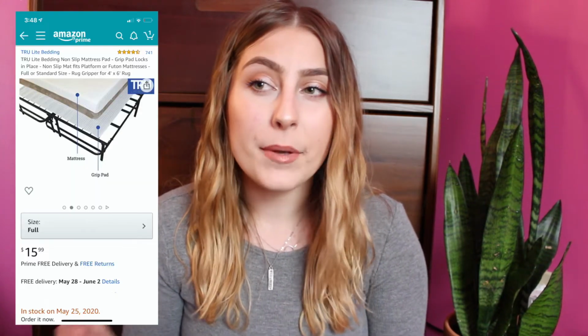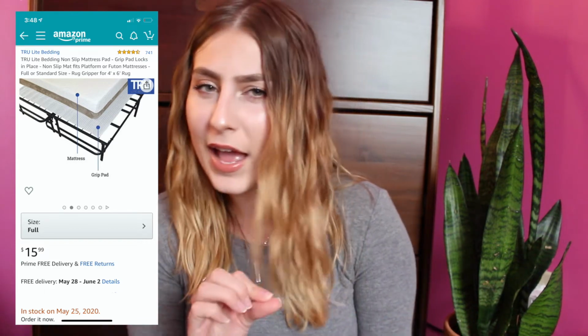The next item I also can't show you, but again, it goes with my bed, and that is a mattress slip cover sheet pad thing. I don't know what this exactly is called, but it will be linked down below with all the rest of the items. But basically, when I got my mattress and I put it onto my new bed frame, I noticed my mattress was slipping and sliding everywhere. I sat down on the edge of my bed one day and it slid like 6 inches. I literally scared the crap out of myself, but I needed something that was going to stop my mattress from moving around, and I didn't know that this existed.